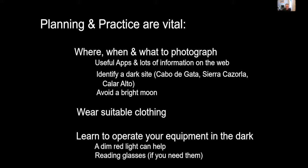It's important to actually learn to operate your camera in the dark. You can just try that in any room in the house. Turn the lights off, see if you can find the playback button, the magnify the image on your live view button. See if you can identify and change the ISO on your camera. Can you change the f-stop and the shutter speed?